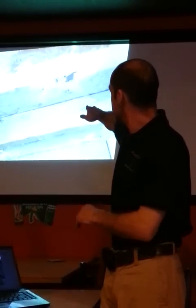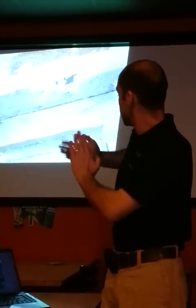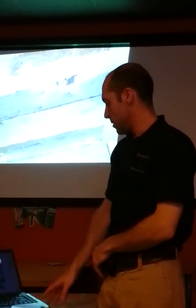The chimney flashing, you can see that it is deteriorating where the flashing meets the chimney itself, so I recommended that they reseal.